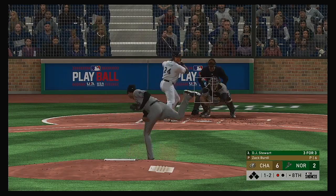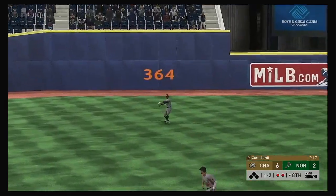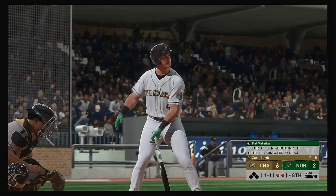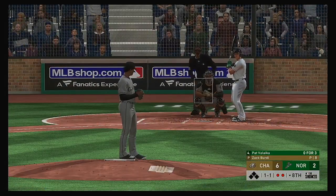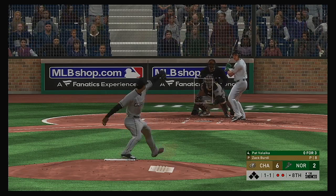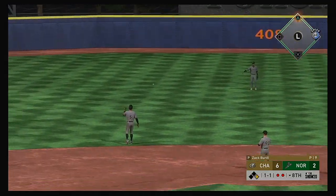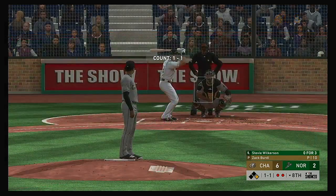The 1-2. Line drive to left. Booker is right there as he'll put it away without much problem for the second out. Next will be the cleanup hitter, Pat Valaika. Line towards center field, and that'll make him 1-for-4 in this one. So with that, we're not done with the bottom of the eighth quite yet.